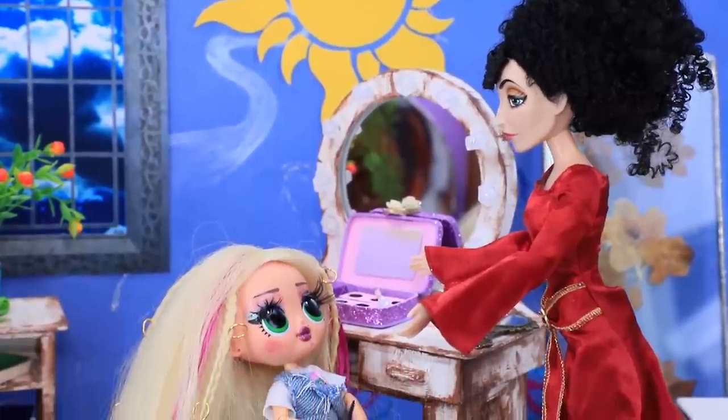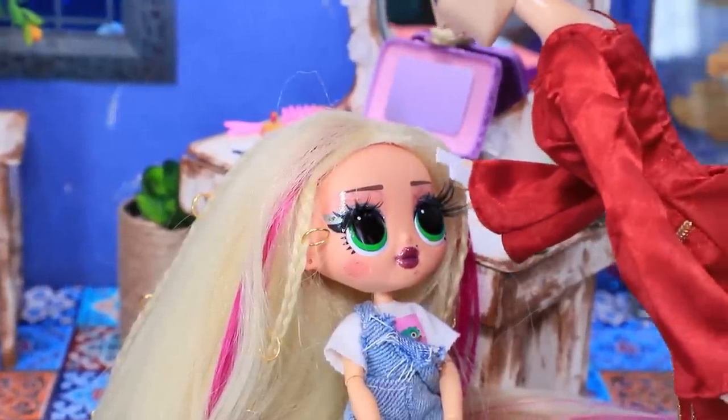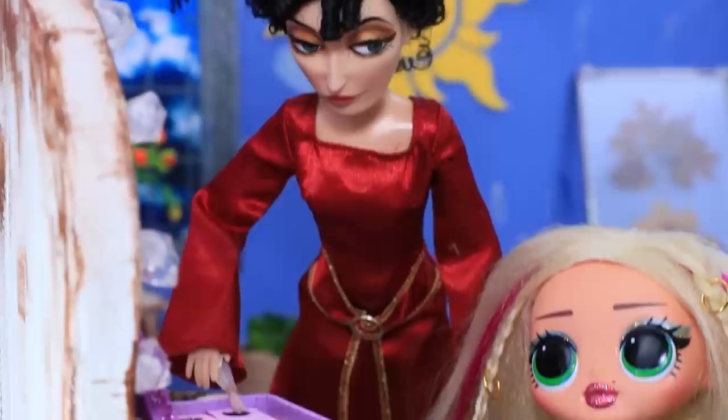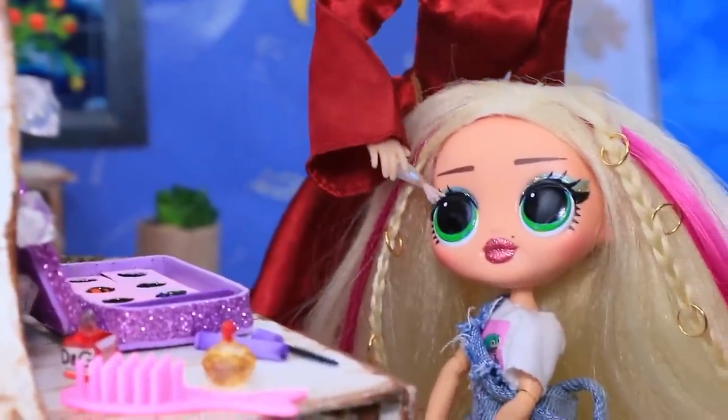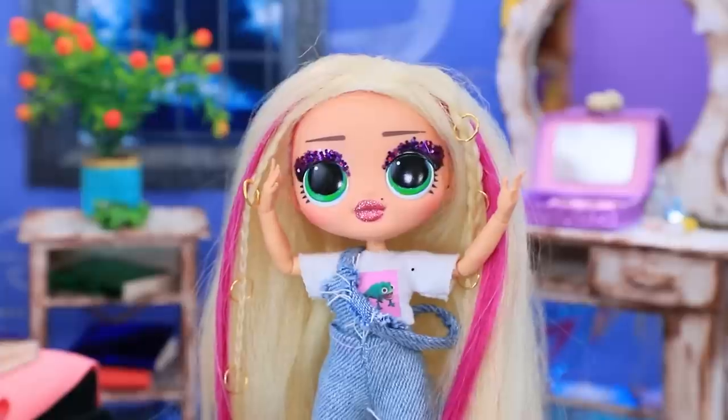Seeing Rapunzel's experiments, Gothel was shocked. Oh. Sweetie, let me show you how to apply makeup. Mother cleaned off the makeup and helped Rapunzel do her makeup all over again. What a beautiful girl. Wow, that's much better. Yay!